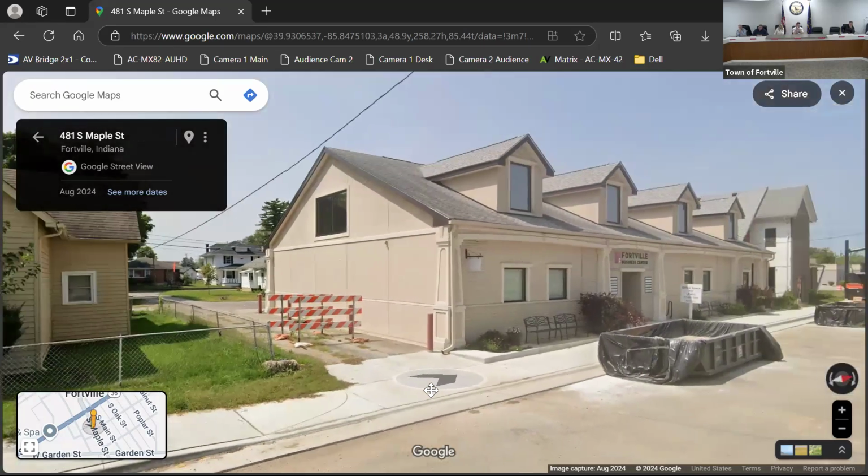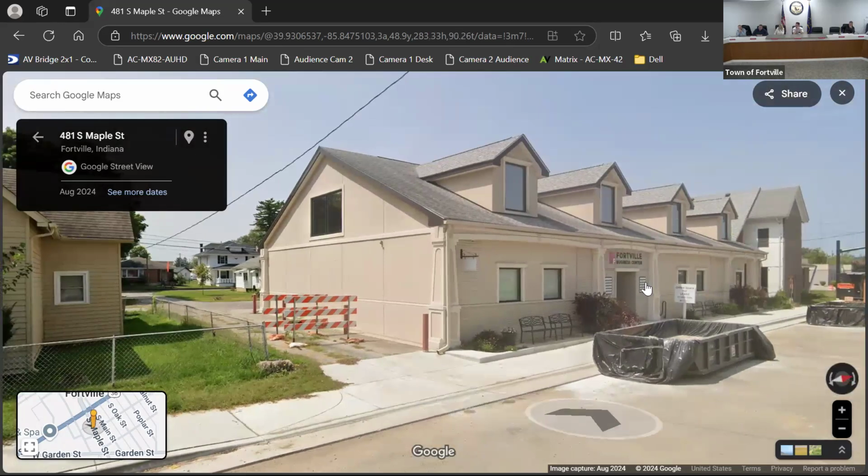So you prefer the parallel over the diagonal spaces? I wouldn't say that. I don't think anybody prefers parallel, but considering we need the parking and we need a wider entrance for those larger trucks coming in, that is our best available option. Okay. I would love another half acre on this side, but I don't have it. Can't do that. Yeah.